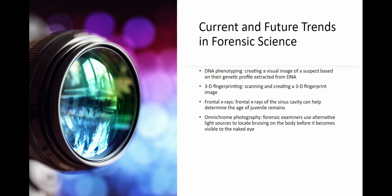Next, there's omnichrome photography. Omnichrome photography utilizes alternative light sources to detect bruising on the body before it becomes visible to the naked eye. By illuminating the skin with different wavelengths of light, forensic examiners can identify and document injuries that may have been missed during initial examinations. And this technique, again, can help provide critical evidence in a case.